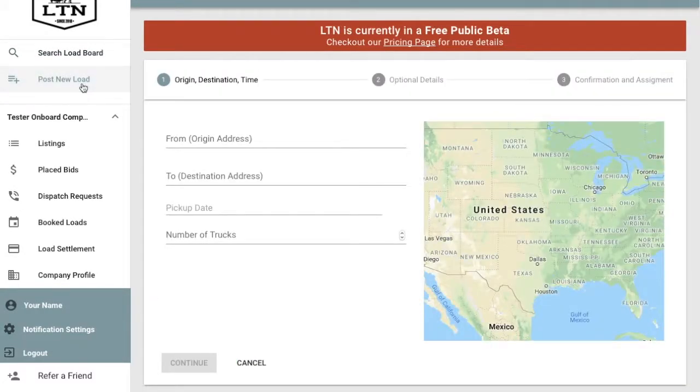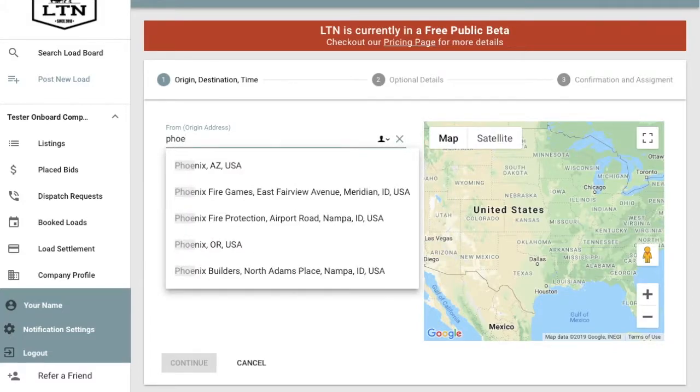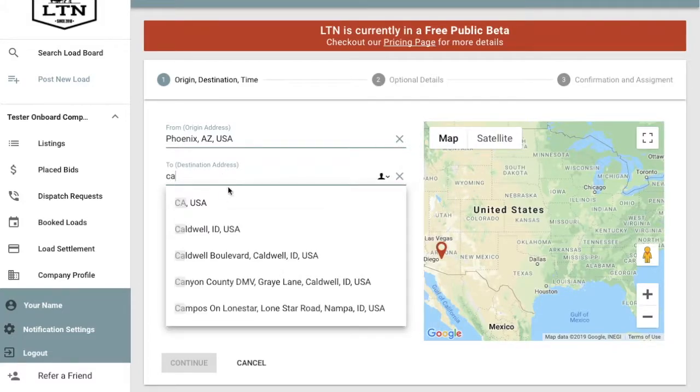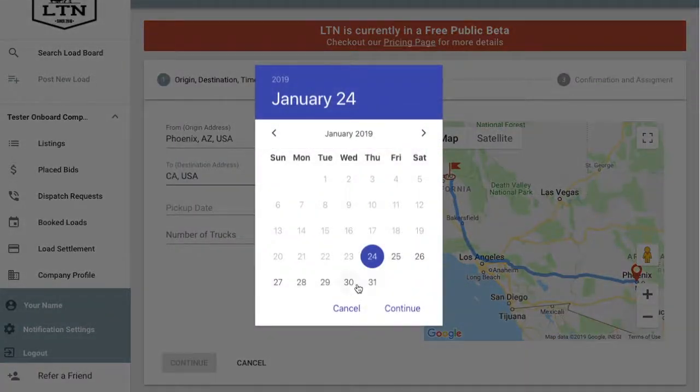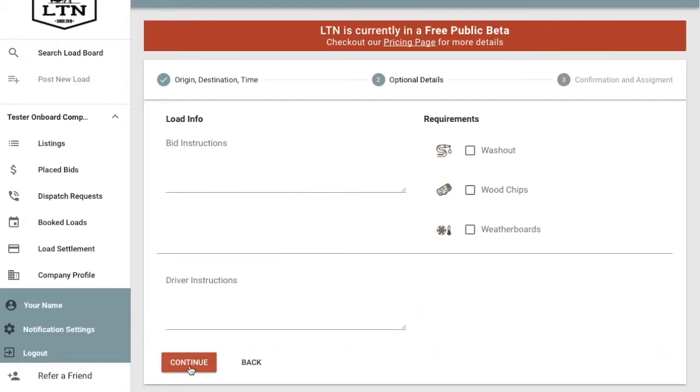Start by clicking here to post a load and provide all the required load information. Provide the origin and destination addresses, select the pickup date and time, and finally enter the number of trucks you need. Continue to provide other optional load considerations.